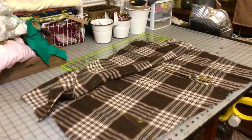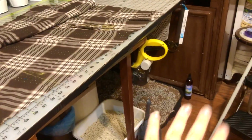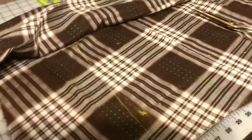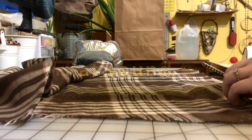Okay, so now it's time to work on the skirt. Here she is laid on my cutting table. Also, excuse my kitty litter and doggy litter. My dog is litter trained, so it is what it is, fam. I already marked the length I want it. This line is where I'm gonna cut, and I'm gonna use some pinking shears. If you don't know what those are, they're basically zigzag scissors that make it so your fabric doesn't fray.